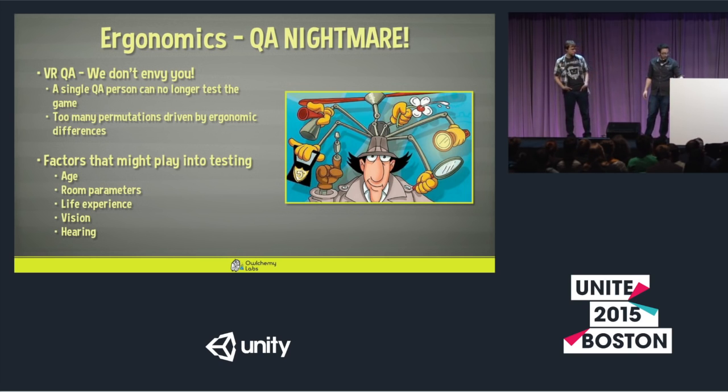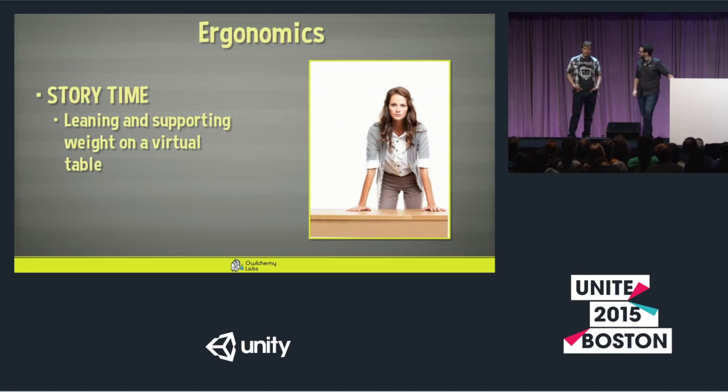I mentioned before my grandma playing for the first time. We learned a very interesting thing when my grandma ended up playing. So in the kitchen, there's this table in front of you, and we just made it an arbitrary depth. We didn't think too much about it.